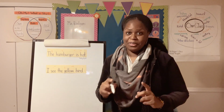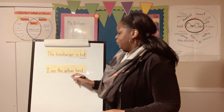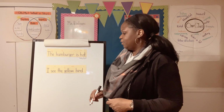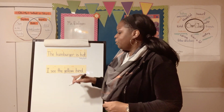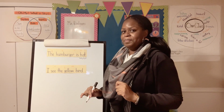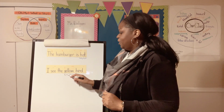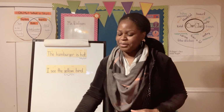Now, let's try to do it for our second sentence. I see the yellow bird. What's the subject or what's the thing or noun in this sentence? We're talking about the bird. What describes the bird? What's the adjective? Yellow, in this case, it is a color. I see the yellow bird. Good job identifying our adjectives.